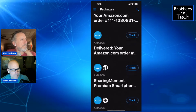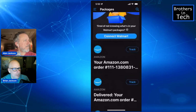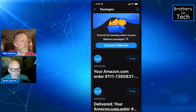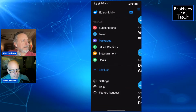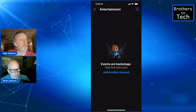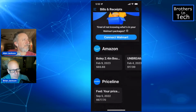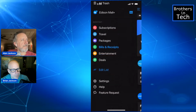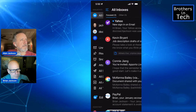Packages, you'll see some of my Amazon deliveries, the ones that have already gone through that I can track. And also I get rid of the Walmart. Let's see, deals and entertainment. I haven't tried any of that yet. There's nothing going on right now. Got bills and receipts, it's showing me some receipts that it's found in my email. So it's kind of nice in that there's some AI in the back automatically going through and giving me that information. I'm going to go back, Alan.